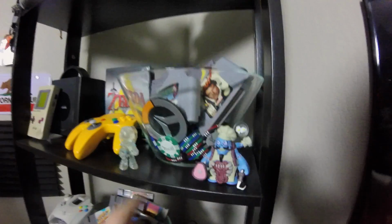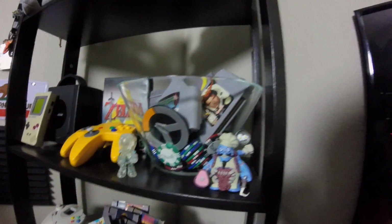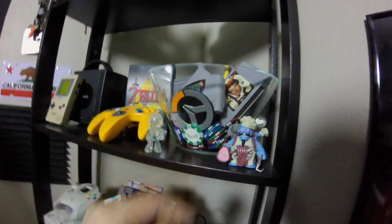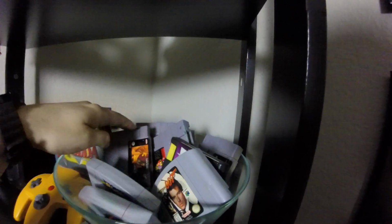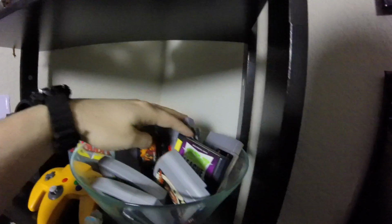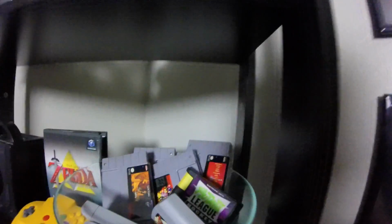Just have some random games in this bowl. I saw this on Pinterest or something like that. Someone had a glass bowl with different stuff in there. So I decided to put video game stuff in here. So I have my Overwatch magnet, GoldenEye, just some games that I loved growing up playing. Even have Final Fantasy back here, Final Fantasy 2 for NES or SNES.